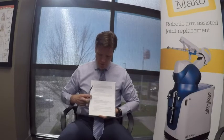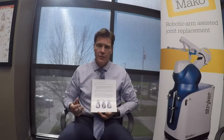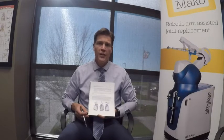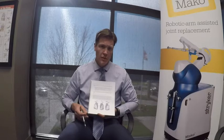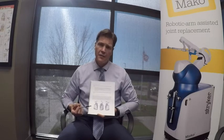Please read this page, and then we get to page 3. There are several things on here I'd like to discuss with you. First, the role of the surgery scheduler. Now, this person helps you get through this process as seamlessly as possible. They will help order the CT scan, get the surgery scheduled, making sure that everything is functioning as well as possible.